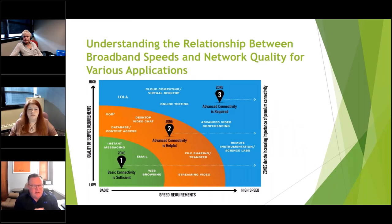This is just a little diagram. It kind of shows you what you're trying to do with the different zones of basic connectivity. Right now, the FCC standard is that if your internet is slower than 24 megabits per second, you're underserved. I would say even 24 megabits per second in this day and age is super, super slow.